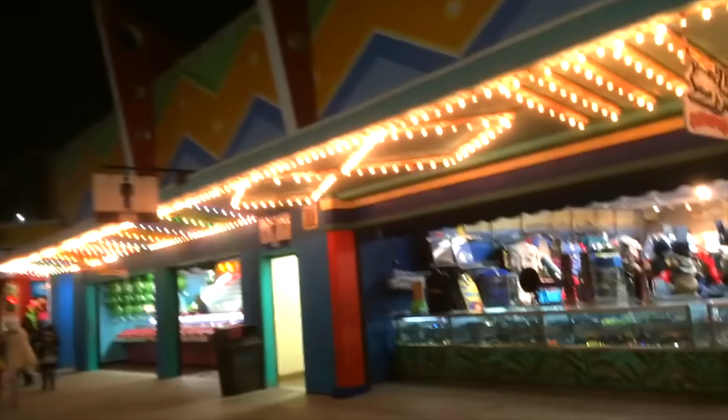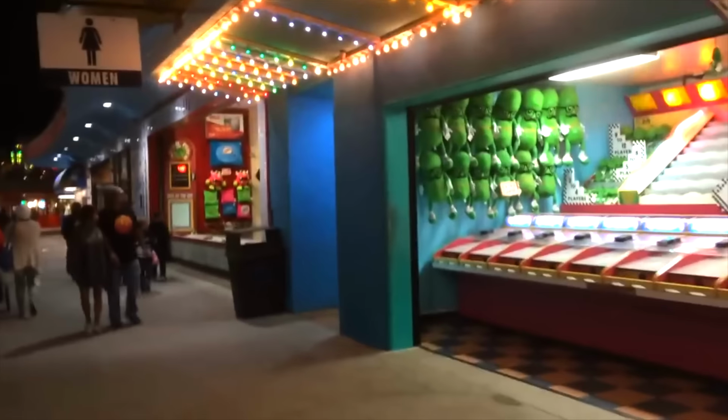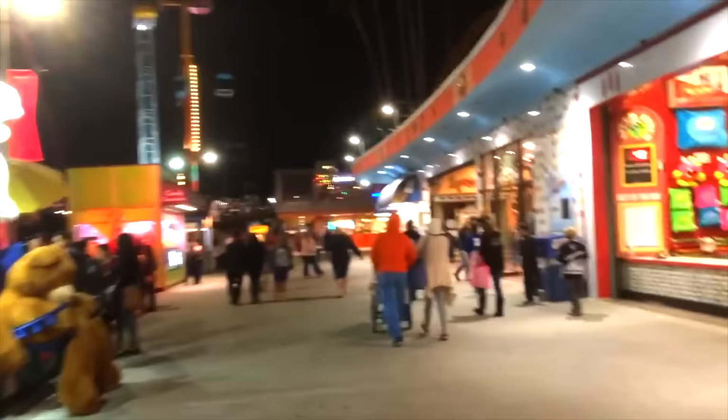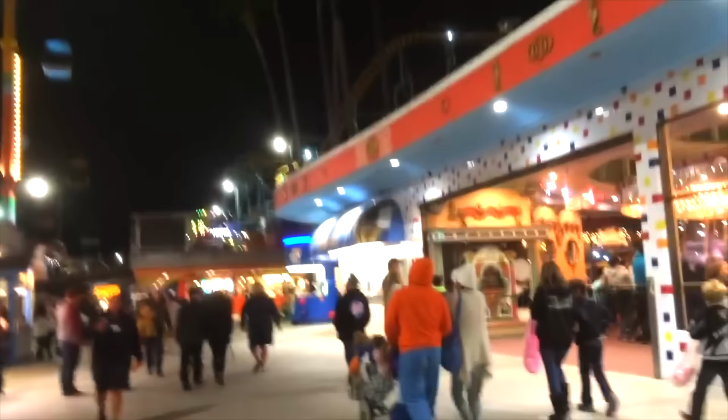So just in general, would I recommend the Santa Cruz Beach Boardwalk? Absolutely. It's by far one of the best boardwalk parks I've ever been to. Would I put Maurice Pierce above it? Well, maybe. Maurice Pierce does have more roller coasters, and they also have a lot more land because they have 3 separate piers. So this obviously has a different feel than it, but I would recommend it if you're in the area.